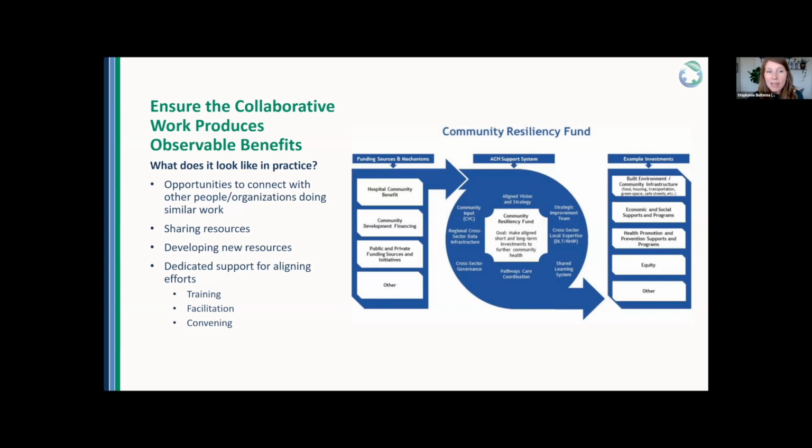We saw many ACHs developing new resources. And so this could be a community resiliency fund, like you see here on the screen, or a community information exchange, or everyone coming together to fill the survey or host community conversations. And so really developing new things that no one person could have done alone.